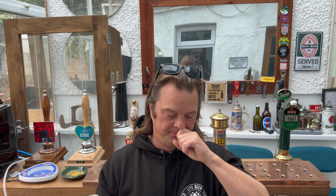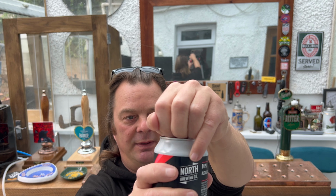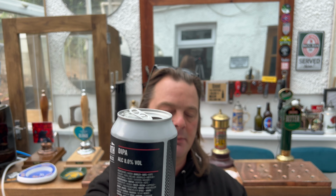Should we just get it out into a glass, see what we get? I've been standing here for a few moments before I press record on the camera, wondering when was the last time I had a double IPA? And honestly, I can't remember. It's been a while. Little bit of smoke on the can opening, beer in the glass.